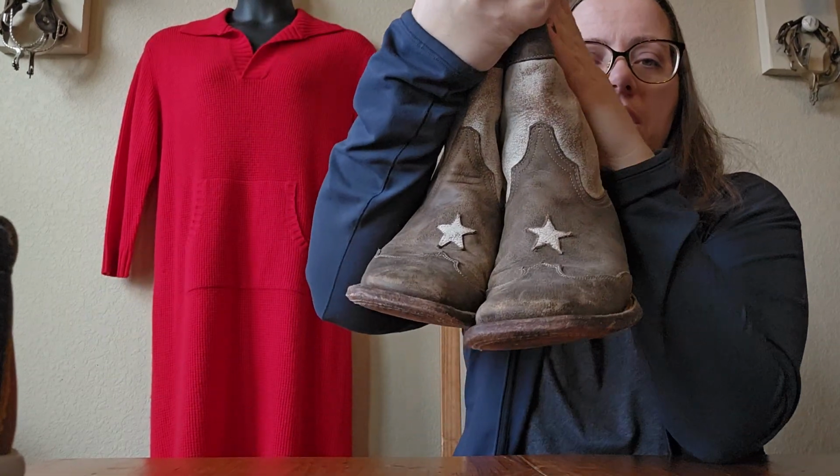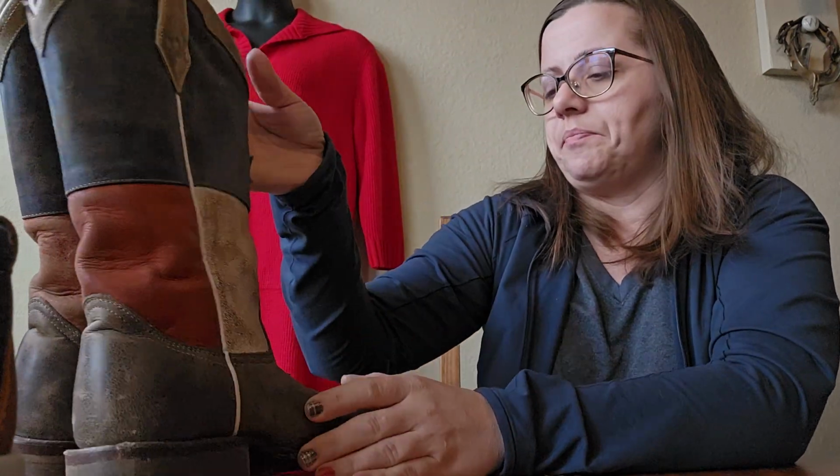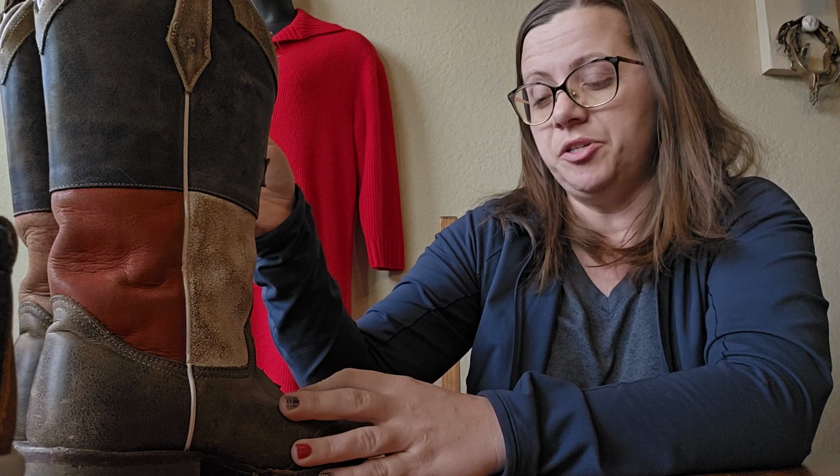And the square toe, still a thing. So I think I have these listed at 60. I think they were 50 or 60. Roper, it's not the highest end cowboy boot brand, but it'll still bring some money. Oh, those are a size 7 women's. Yeah, so I think a rodeo gal would look super cute in those.